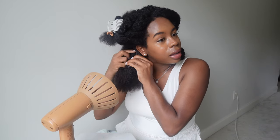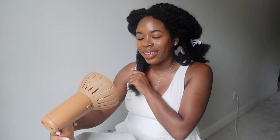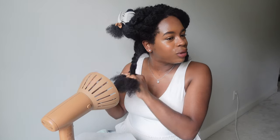And again, I've had my hair in for 2 weeks. I need to look at my wash day journal. And then the steam is so relaxing. It's so relaxing, y'all. This is officially in my routine, for sure. Especially with my pre-poo, because my hair is not dripping wet. It just feels moisturized. That's how it feels.